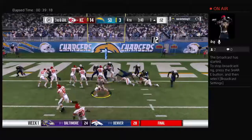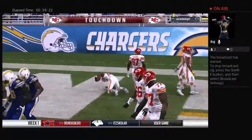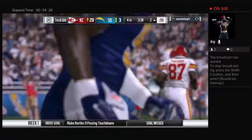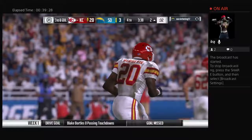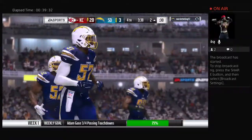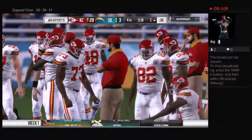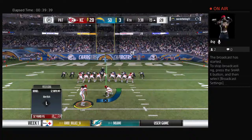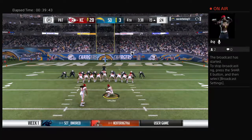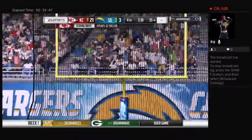They come out with 1 back and 3 tight ends. And he's going to take it into the end zone for a Chiefs touchdown. A great effort there. Already his 2nd touchdown here in this opening weekend. And the Chiefs use the short field to their advantage as they cash in for 6. Now the extra point. And it's 21-3.